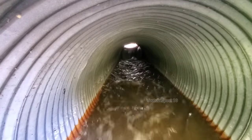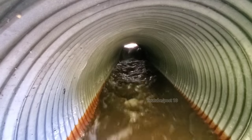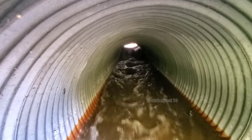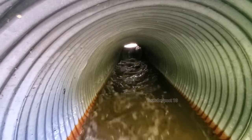When I first started this project, I thought I wasn't going to be able to do it. There was so much stuff in there. You saw how at the beginning I was moving it out by hand. Turns out I didn't even have to. It would have dragged it out if I just left it alone. But I didn't want all the stuff in my way because I've got to have a fast way to escape if something was to go wrong.